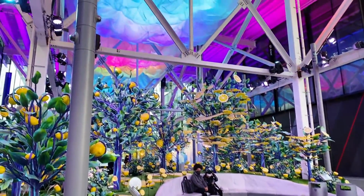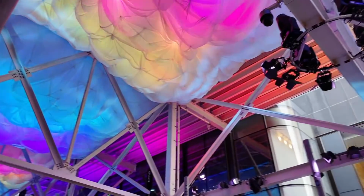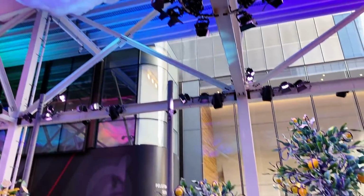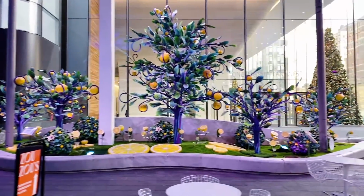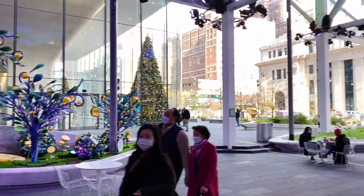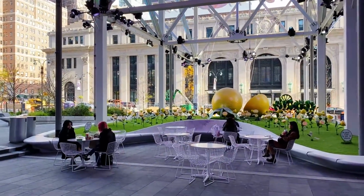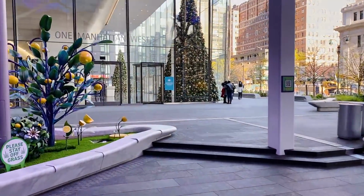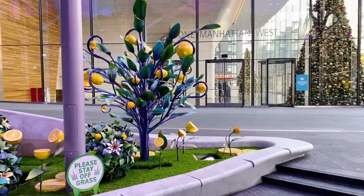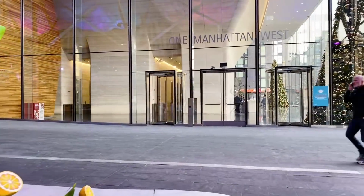I am in love with this little place here. This little plaza. Picasso says lemons are good for the winter because they give you vitamin C. Indeed they do. Oh, this is awesome. I wish it wasn't so cold. It is very cold today. It's about 43, 44 degrees Fahrenheit. Not used to this cold yet. Plenty of lemons for the vodka origins.